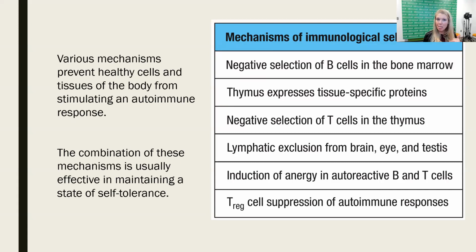We looked at negative selection in the bone marrow for B cells. We looked at negative selection in the thymus for T cells. We looked at Treg suppression out in the periphery for secondary tolerance. We talked about how there are different immune privileged areas in the body where there's a lot of decreased immunity and low inflammation, like in the brain, in the eye. And then we also talked about how if a T cell or B cell gets out into the periphery and does recognize self-antigen, they can be shut down or rendered anergic.